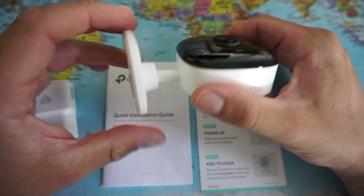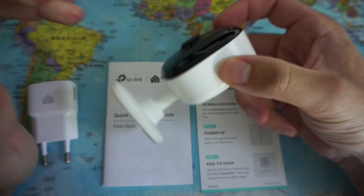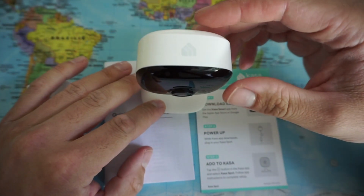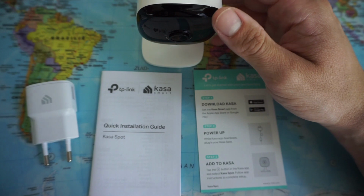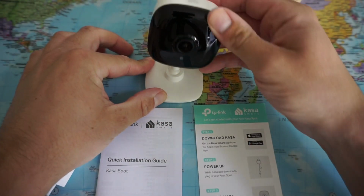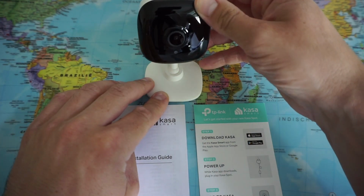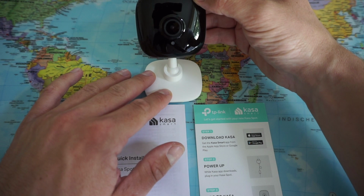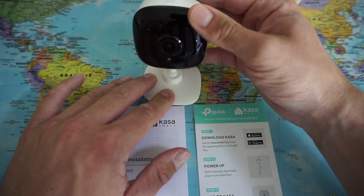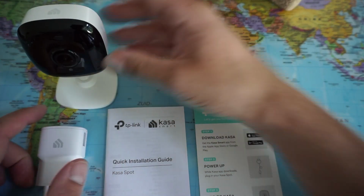So yeah, I noticed the build quality is far different from the Google Nest. It's very light and not as sturdy as the Nest. And as you can see, it's kind of wobbly as well. So you can use this stick to adjust the view. But if you rotate it a little bit to the back, a little bit more, come on, yeah, you can see it wants to tip over. So definitely not as sturdy as the Google camera.